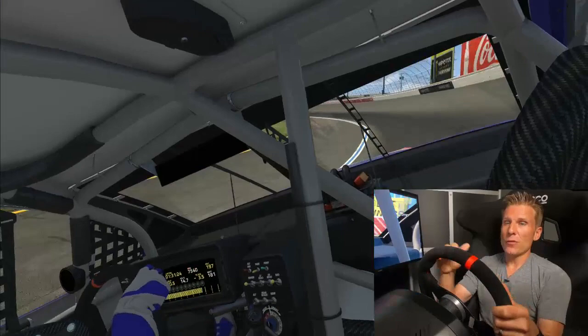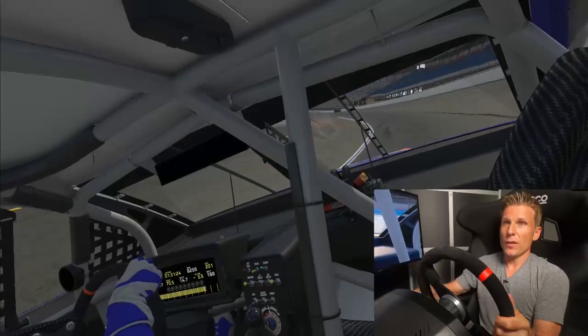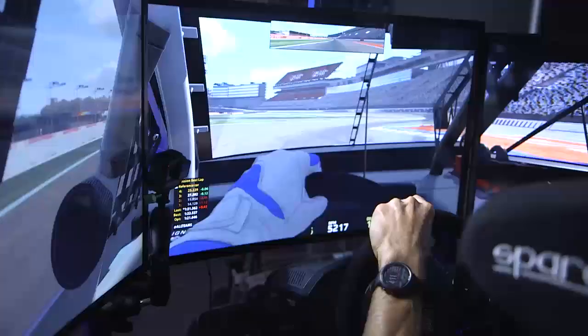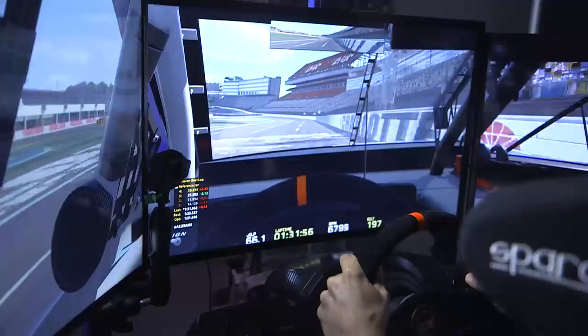NASCAR 3 and 4. It's hard to run wide open through here on the exit. The car wants to get a little bit tight. We're going to brake at about this one marker, or two marker right there. Second gear again into this last turn. You want to use some curb, but not too much, because those turtle curbs are really aggressive. Again, trying to put the power down.